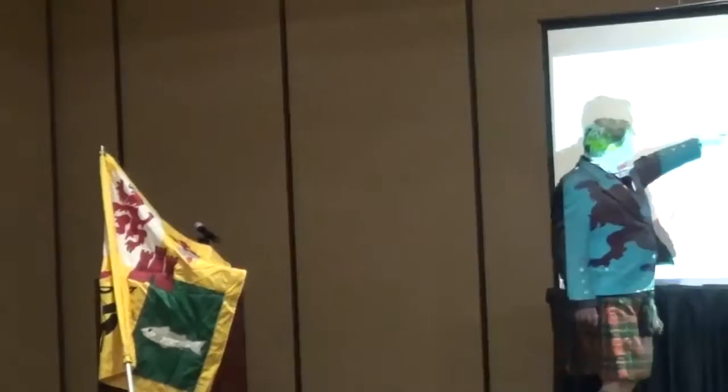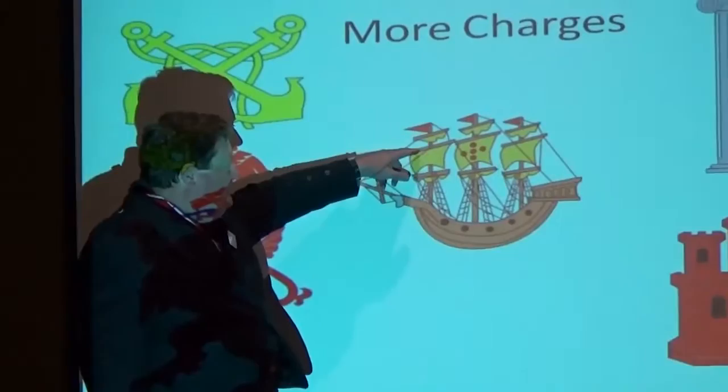Now this galley is wrong. It's got the right red flags, but it's got the yellow sails. And they're not furled like this. They're supposed to be black and furled. So we'll push the button again and we'll get rid of that one. It's probably canvas or something.